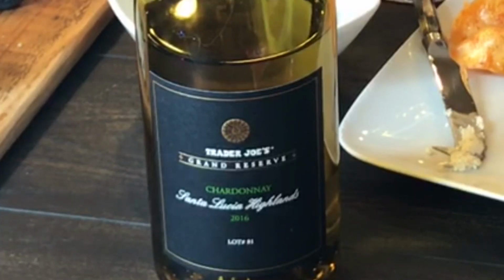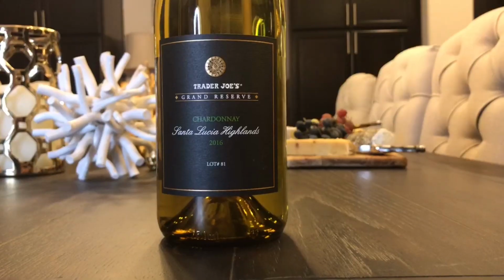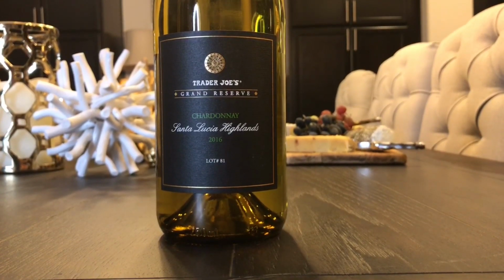So how is this one different from the other Trader Joe's wines? Well, Trader Joe's has a few different lines. It's different from the Growers Reserve in the sense that this is the Grand Reserve, which means it's a higher-end wine. It's selected by the vineyard. And this is from Santa Lucia. So it's great grapes grown in Santa Lucia for Chardonnay. And personally, that's my favorite, as I mentioned before.